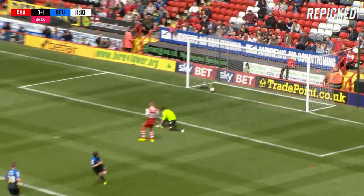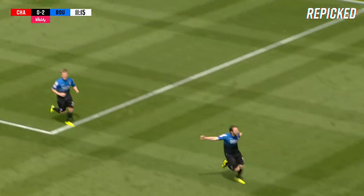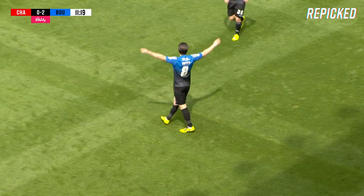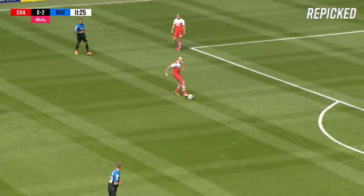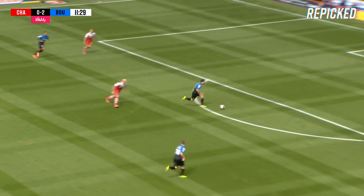Arter into the box, 2-0! Mistake made, confusion between Tal Ben-Haim and Yoni Boyens. And Harry Arter said, thank you very much. He scores. It's 2 in 3 minutes for Bournemouth. It is easy, as the fans are already chanting. It's Charlton 0, Bournemouth 2. Over to you, Watford.